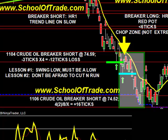Now, the first trade here was a loss. This first trade, 11:04 on the crude, is a breaker short. Entry here was at 74.59, and I had to take a loss on this one. If you were with us this morning, we learned two very valuable lessons.